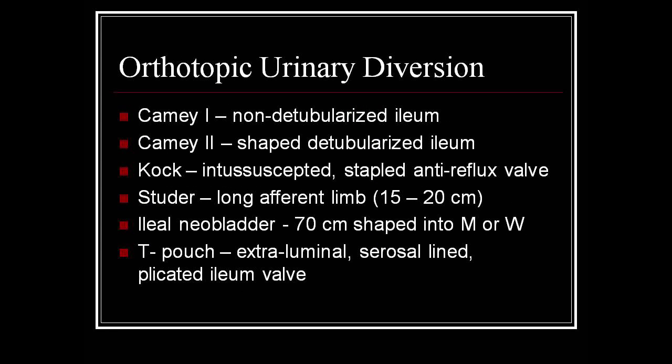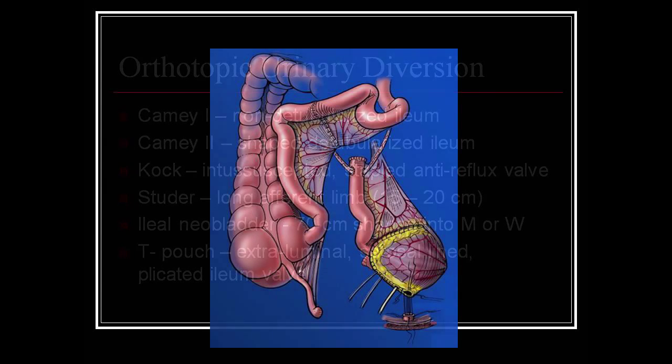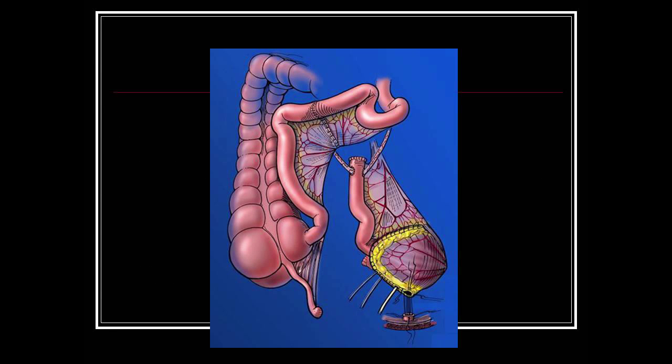An orthotopic urinary diversion, or a neobladder, as it's more commonly called, again, many different techniques to do this. I would say the most common is a Studer pouch, and that's using part of the ileum. And that's what I use, and probably most people in the city. And this is how it's performed.